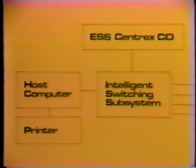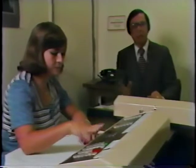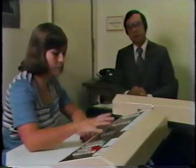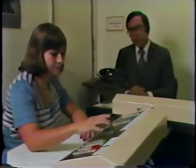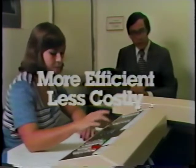The Network Optimizer examines the different costs and utilization of available telecommunications facilities like WATS, foreign exchange, and tie lines. It provides management with recommendations as to what combination and number of lines best fits their needs. The Network Optimizer, in effect, periodically fine-tunes a company's communication system, helping to make it more efficient and less costly.